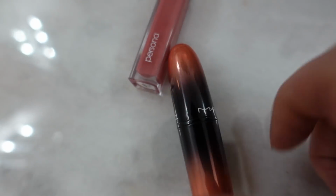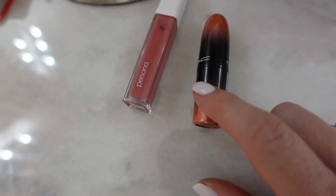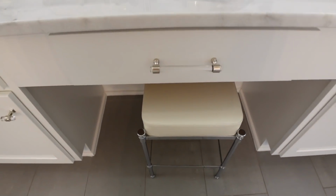This is what's on my lips today, that's why it's sitting out. MAC Daddy's Girl and Persona Pink lip gloss. And then really everything else is in this drawer.